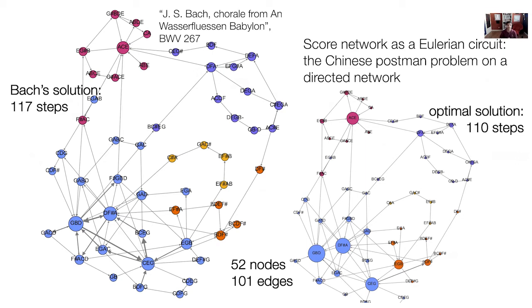We can apply this to this particular score network, and what we get is that the solution of the route optimization problem and Bach's version of the chorale are basically very similar and very close to each other. Bach repeats a few more times some of the transitions from one chord to another, but the structure of the network is very similar. So we can in principle use this as a means of composition.